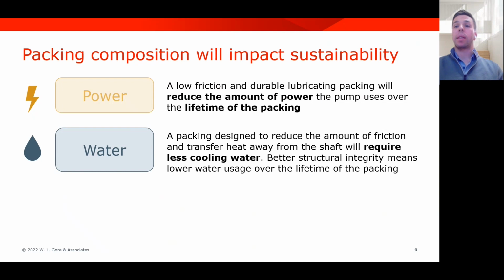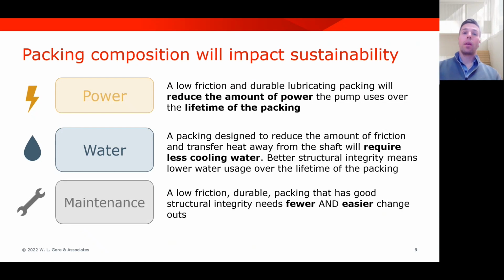A good packing would be designed to transfer heat away from the shaft to require less cooling water to cool the packing. It would also maintain its shape so that the amount of water needed doesn't change over time. And finally, a good packing with low friction characteristic, good durability, good structural integrity or low dimensional change, as we just discussed, needs fewer and easier changeouts. Therefore, it requires less maintenance because it lasts longer.